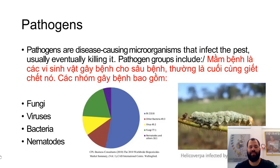So up until now, we've discussed biological control agents that are actually insects, such as predators and parasitoids. In this part of the presentation, we'll talk about pathogens. So these are actually microorganisms, fungi, viruses, bacteria, and nematodes that can infect the pest, killing it eventually.